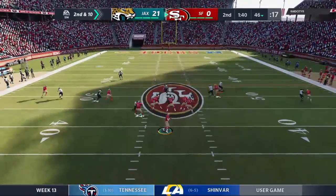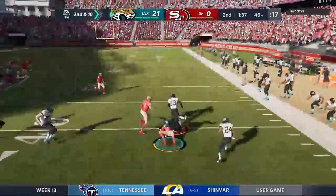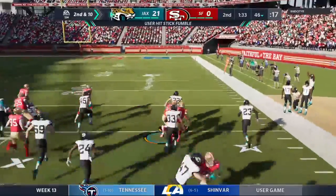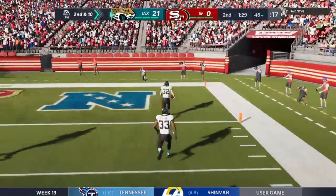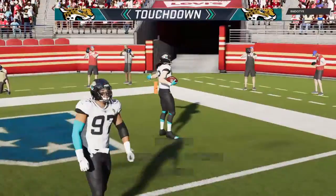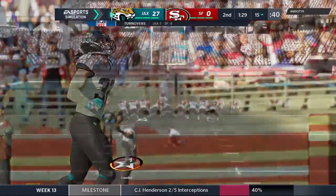Garoppolo again here on 2nd and 10. And his pass is intercepted for the... Now the ball comes loose. And I think they are going to get this one back. Boy, that would have been something. Double turnovers. But instead, they'll keep the possession on the INT. And he brings this one back. A fumble return for a Jacksonville score.